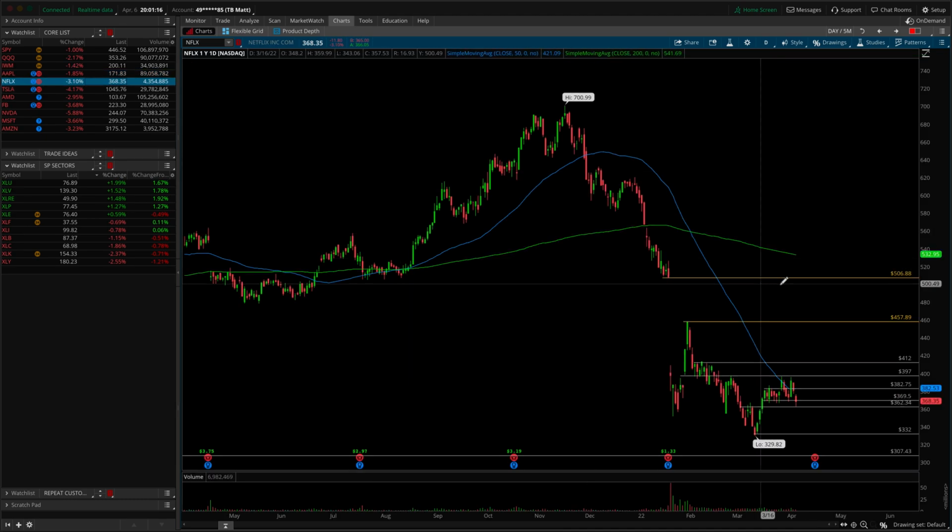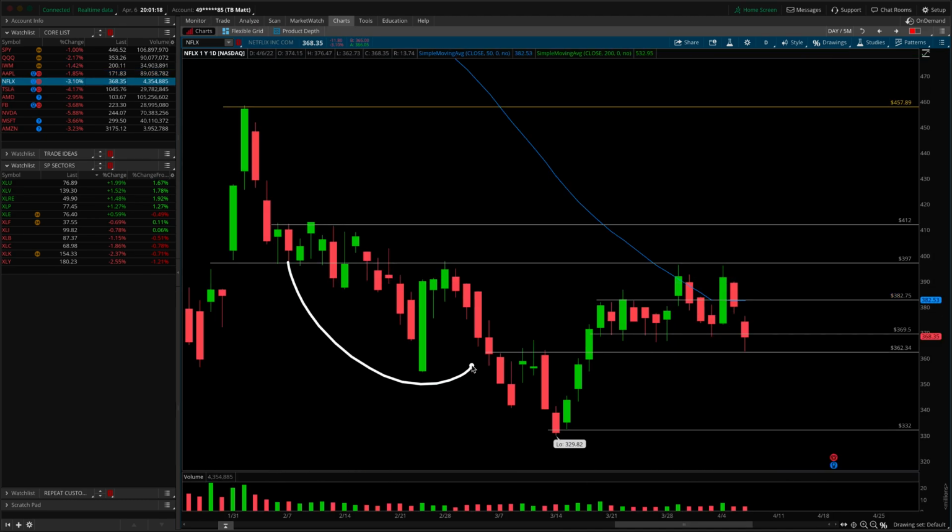Next up, we have Netflix. What do we see in Netflix? Continuing to get that inverted head and shoulders phenomenon. Notice that we supported off of the neckline from in here, really sloppy double bottom, but nonetheless a double bottom, and still kind of in the range or acceptable sort of area, if you will, of this flag and consolidation right here.